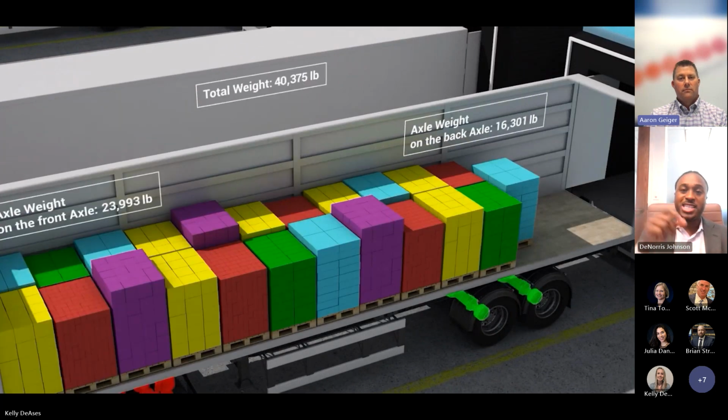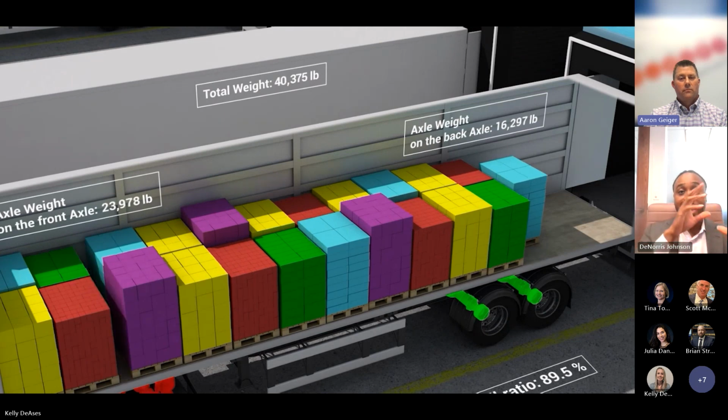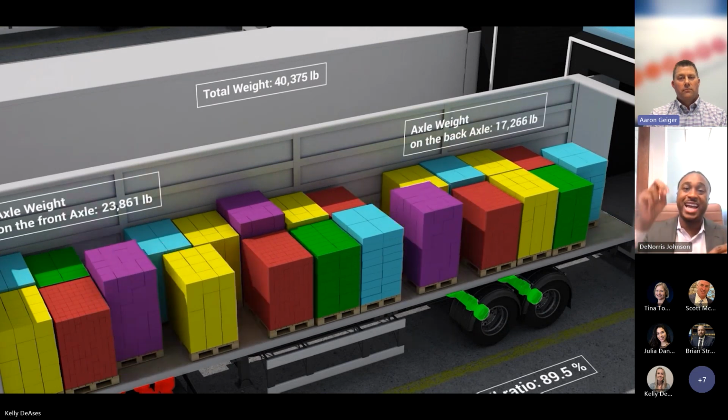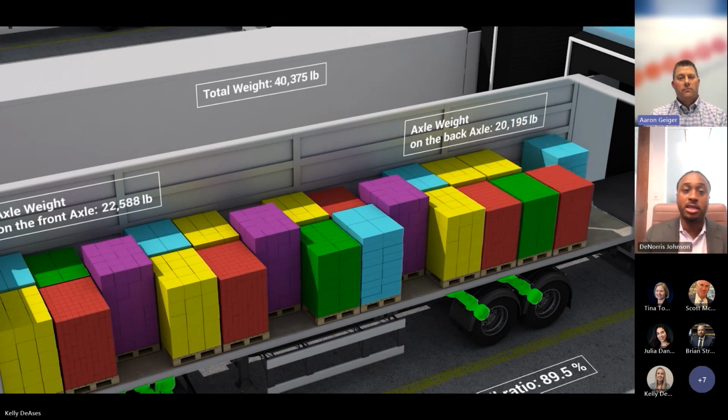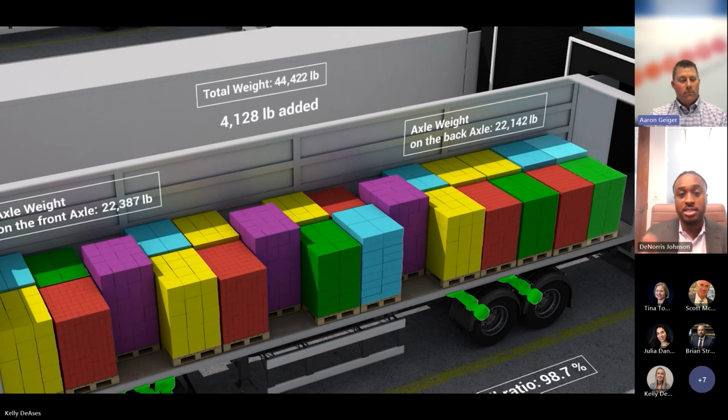But as I mentioned before, we have these heavy load patterns, which is basically a dynamic 2-1-2-1-2 load pattern, depending on the products in the truck. And what that allows us to do is take stress off of that front axle, and then we're able to add an additional 2 pallets that you see highlighted here to that particular truck.